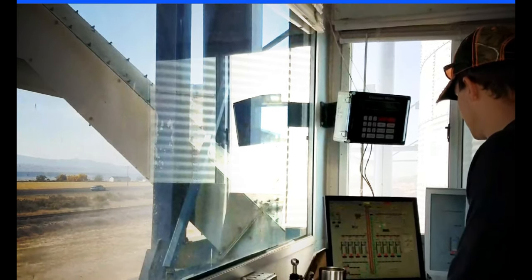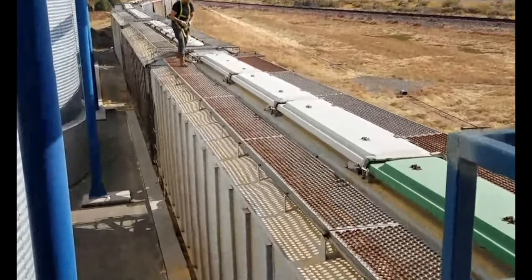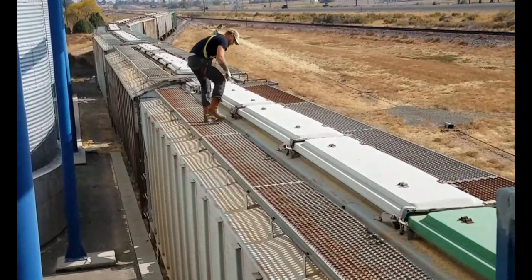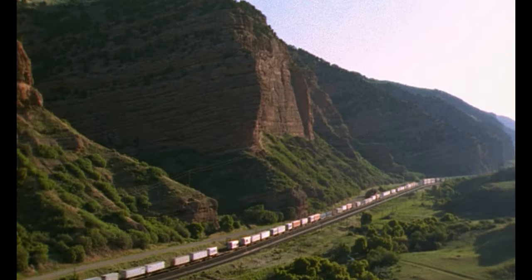The barley is gently loaded onto rail cars and then safely sealed to ensure it's protected on the journey. Briess's transportation by rail eliminates over 1 million truck miles every year. That's 40 times around the world. As a result, consumption of diesel fuel is reduced by 167,000 gallons annually.